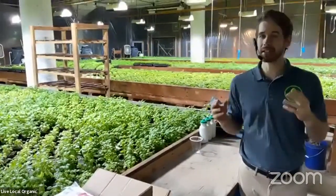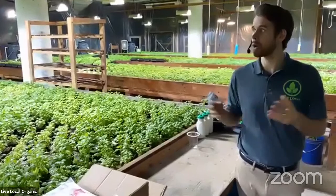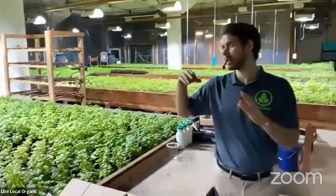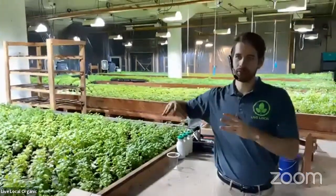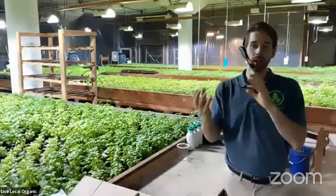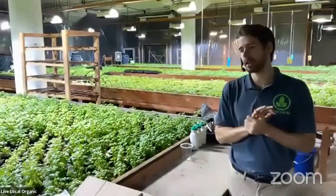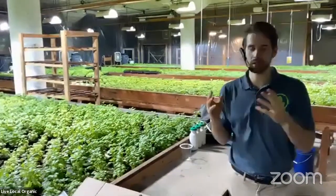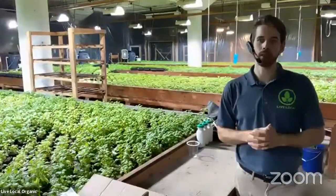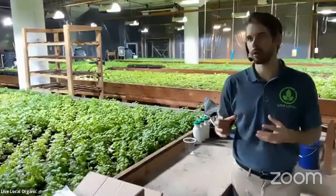There's a lot of technical aspects to something like this because so much of it is automated. The water comes on automatically, the fans come on and off automatically, the lights come on and off automatically. And so working with the lights and all the technical aspects of that and all the automation, it's important to have a good understanding of robotics and electrical components and stuff like that.